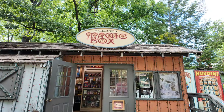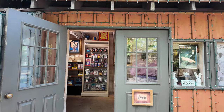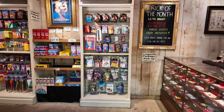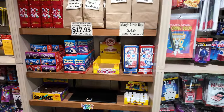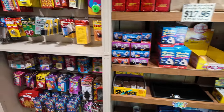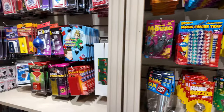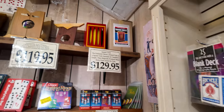We're heading over to Powder Keg, and I just noticed this in front of me. And right over here, before the entrance to Powder Keg, is Mortimer's Magic Box. It's a magic shop, and this is kind of cool. I haven't been in a magic shop at a theme park in a long time. Got all kinds of different things in here, different magic tricks you can buy. Some of them are gag-style magic tricks, and they even have some more expensive stuff up here.